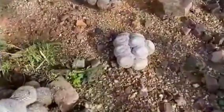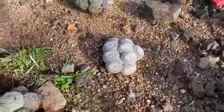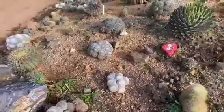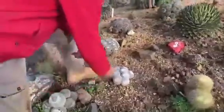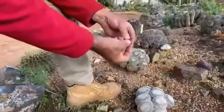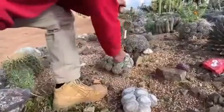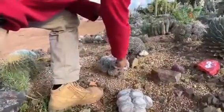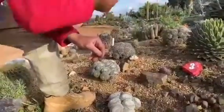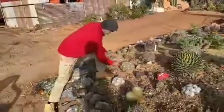Those plants are about 45 years old, and you can see at this time of the year, even though we're heading into winter, they still think they're in summer. And you can see seed coming here. They're popping out seed from last season, but they're also starting to flower for this year. So if the sun would shine full out, then they would open up.